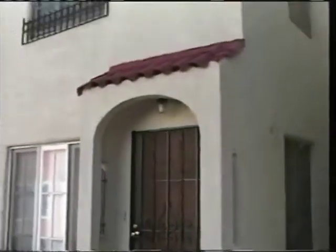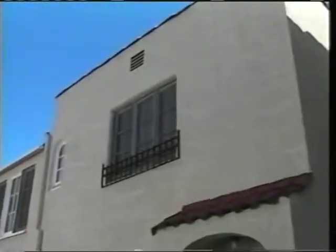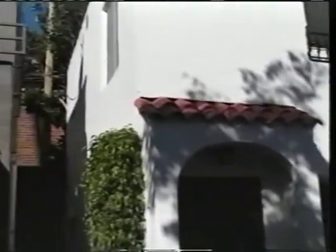One of the other great things about these units when they were built, they had what they called a magnesite stucco applied. It was a type of stucco that wouldn't crack, it wouldn't stain, you didn't even have to paint it, and it was supposed to last for years to come. As you can tell, these units have been repainted over the years.